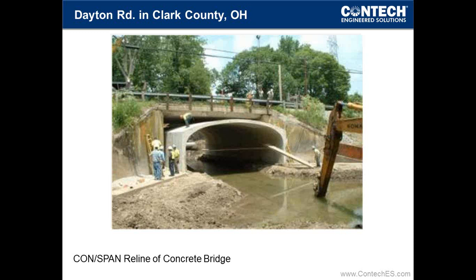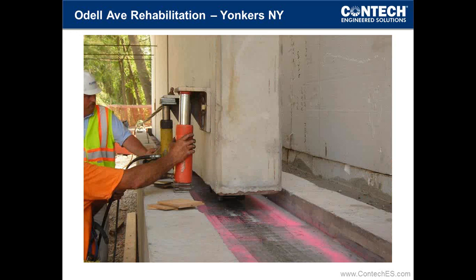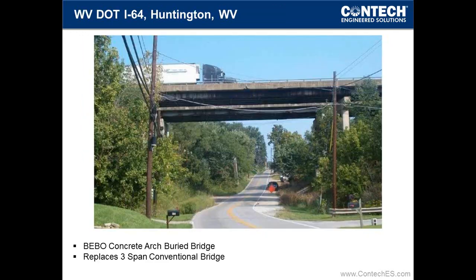But our Conspan shapes can be used to slide inside an existing structure, and the key to doing that is some of the hardware items that you use. You set the sections in on a concrete footing extension on rollers, and you pull them into place, and then you use a jack system to lift up at the angles that you see there to pull the rollers out and then place it back down in the slot. And then normal techniques take over from there with grouting and backfilling.